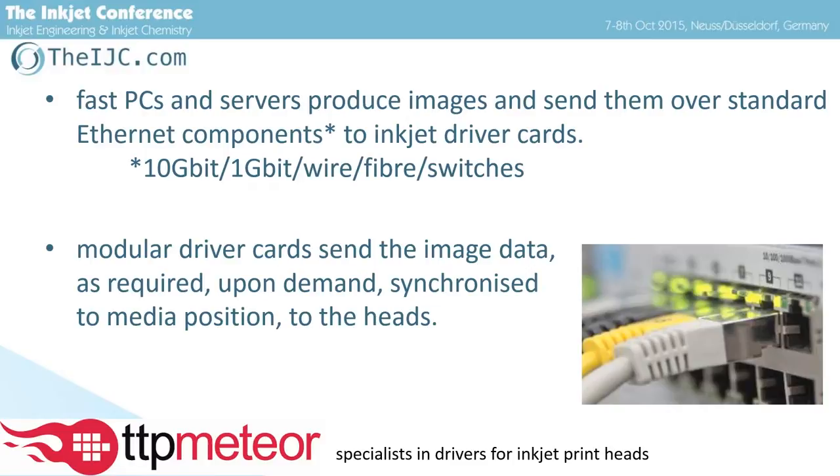That's, as I say, primarily a problem for the VDP, the wide VDP that you would find in commercial print. It's not such a challenge for textiles and decor because you only create the image and then reuse it and reuse it. It's a proven solution as long as the driver cards are around to use it.